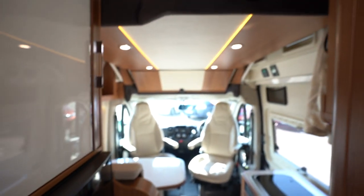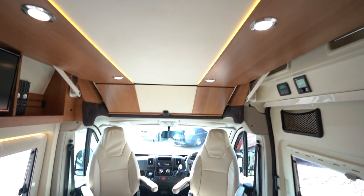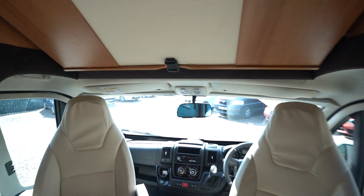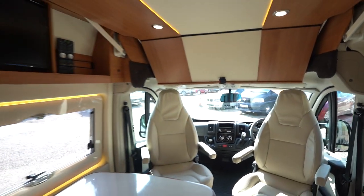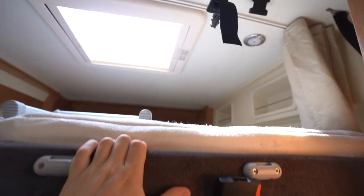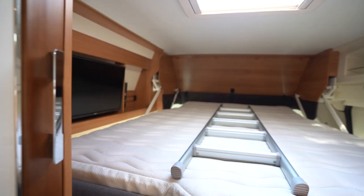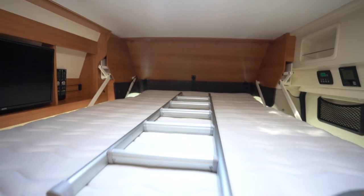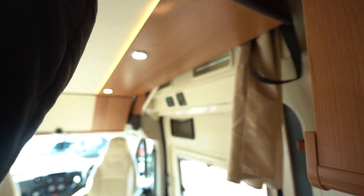So we'll talk about the drop down bed. It clips off here at the front, at the back, and then the same at the front. There is pictures online. I'll see if I can do it again with one hand for you. Clips up the top here, and it is actually very easy to push down, as you can just see. So you've got a nice double bed up there, ladder comes up, and again pushes back up.